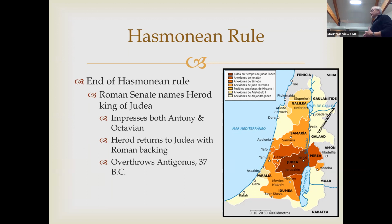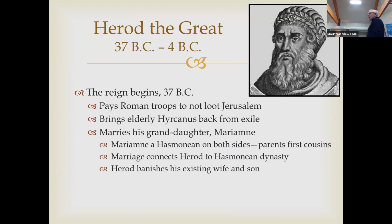And he endears himself to the Roman Senate, and in particular, impresses the two most important guys, Mark Antony and Octavian, the two guys who are really running the show. So Mark Antony, Octavian, and the Senate name Herod king of Judea, and they give him resources to go back and take Judea back from the Parthians, from Antigonus. And indeed, with Roman backing, Herod is able to accomplish this in 37 BC. So that begins the reign of Herod the Great, okay, 37 BC.